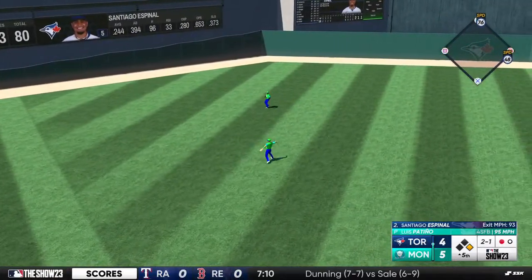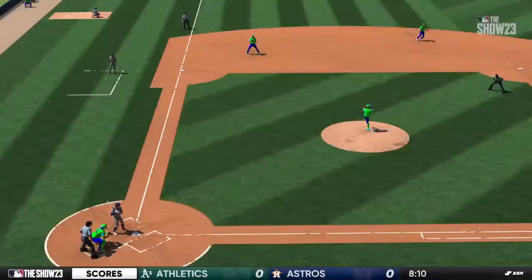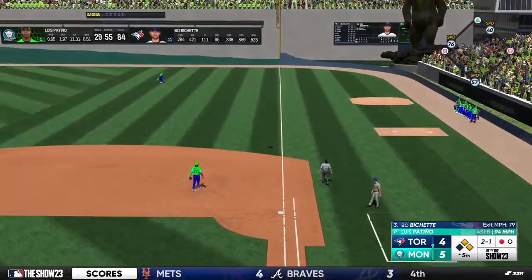Diving, and he can't make the play. They get it in quickly. So first and second, now 1 out. Back-to-back base hits. Just a solid swing right there. Caught it out front and ripped it into the outfield. Double steal. Slice down the right side.